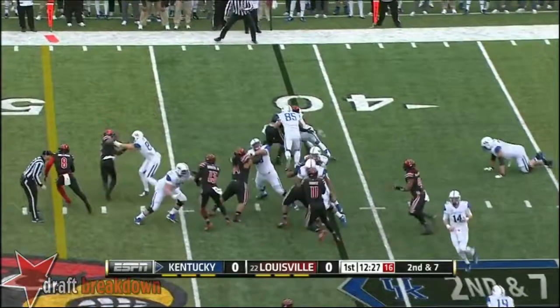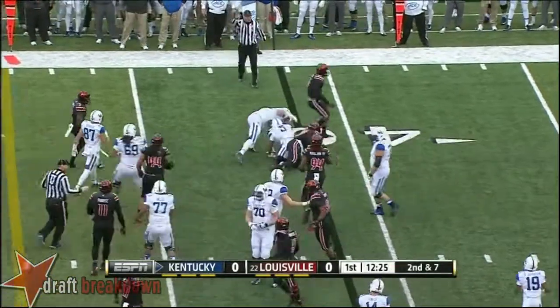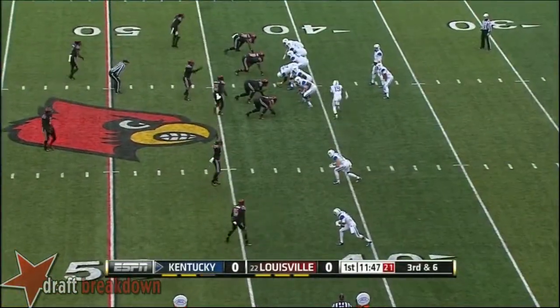Johnson was the motion man. They fake it to him. Hurd tries to get to the edge. And 3rd and 6 for the Cats.